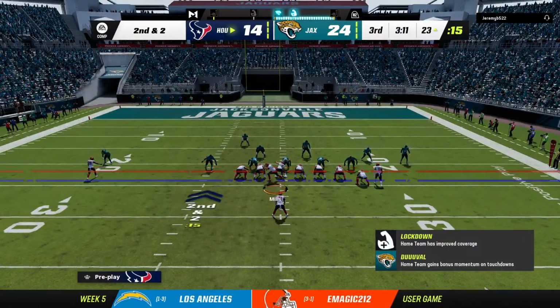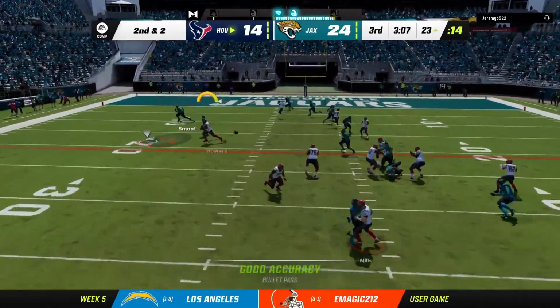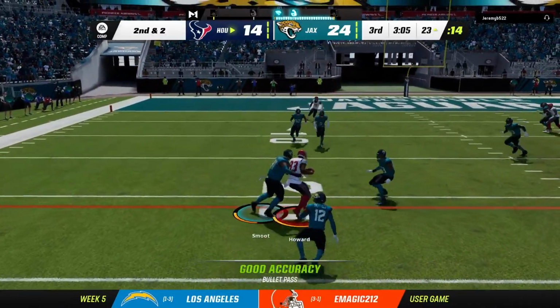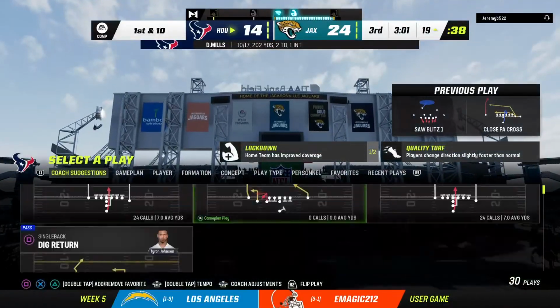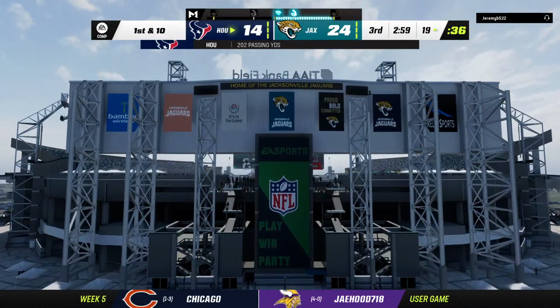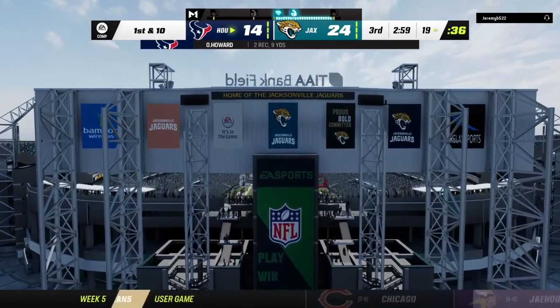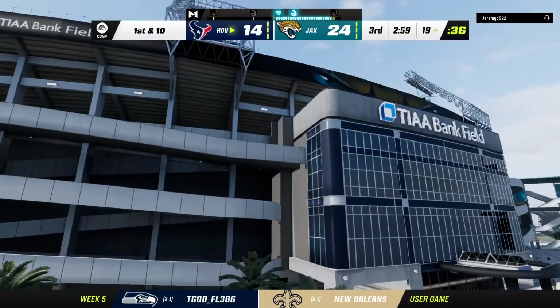Here's 2nd and 2. Off the play fake, Mills. And he finds Howard complete. And they're going to get this down inside the 20. Many different ways to create space, but on that play, he did it with that big, wide body of his. Didn't get a whole lot of yardage on the play, but it did what it was supposed to. Pick up a first down.